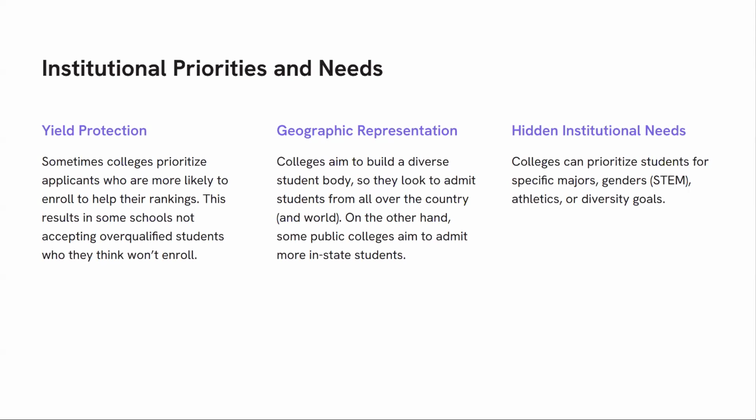Hidden institutional needs. Colleges can prioritize students for specific majors, genders, STEM for example, athletics, or diversity goals. Colleges want a well-rounded class, so STEM students, humanities students, musicians, athletes. Some schools even favor applicants interested in under-enrolled majors, like, let's say, Celtic studies, for example.